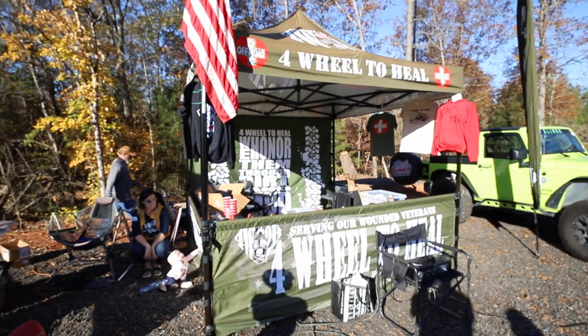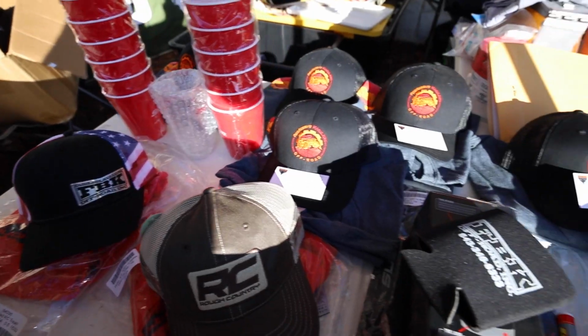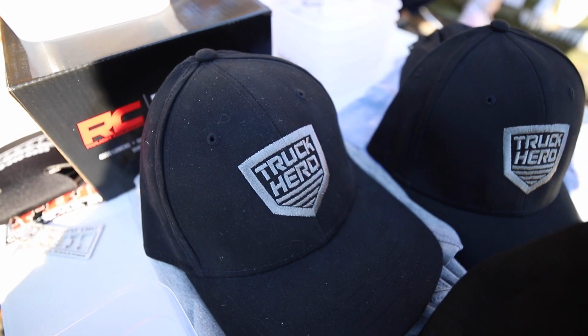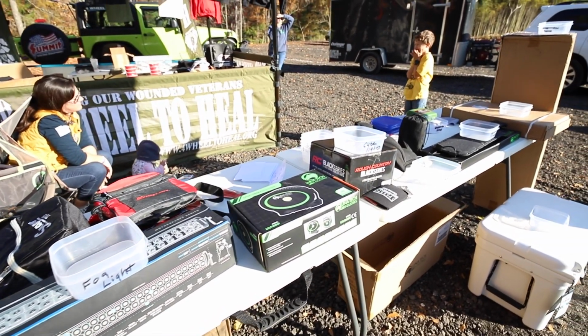But this ride today is actually to support veterans. It's Veterans Day, and so this is basically a ride. They're doing the whole day. The proceeds go to support veterans. There's some raffles. Should be a pretty cool day.